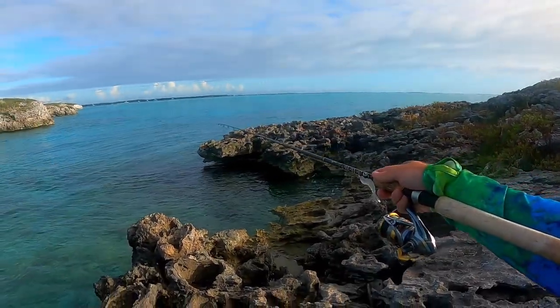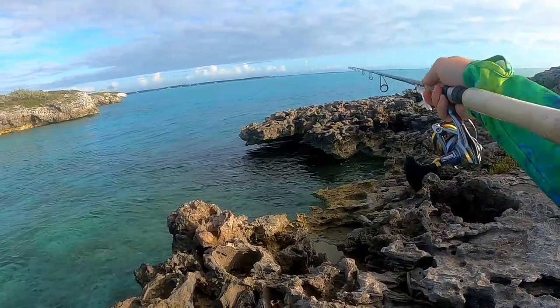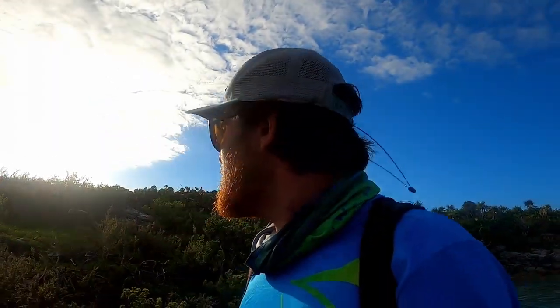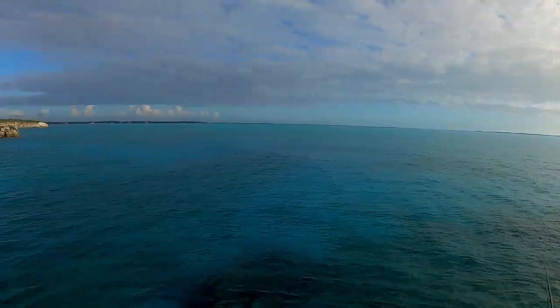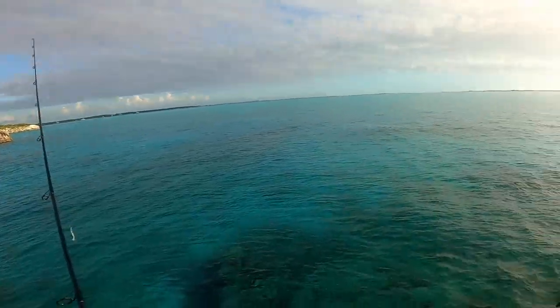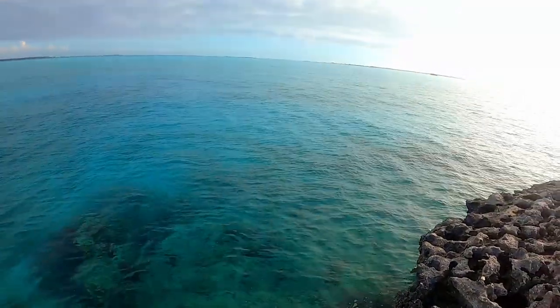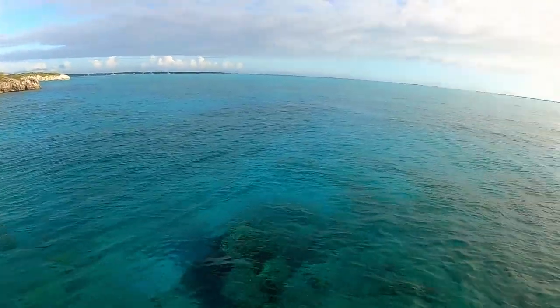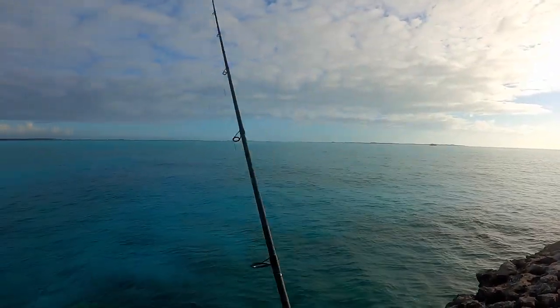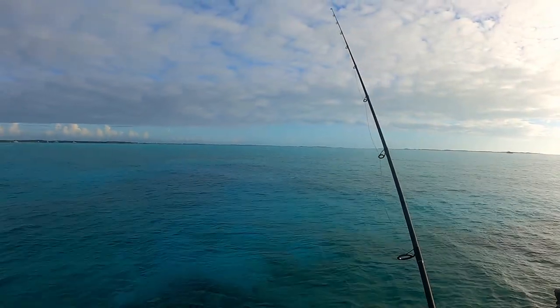Looks like the current's going like this. So I want to get right there and bounce it along the bottom there. This island's a little less safe to hike, I'll tell you that. But let's get to fishing here. Nice deep drop off. That's what I wanted. All right, so I think what we're gonna do, we're gonna start casting like that. Well, I wanted to hit that rock. Let it sink to the bottom and just drift it along here.